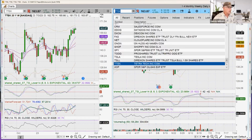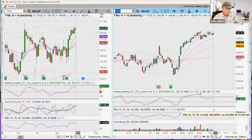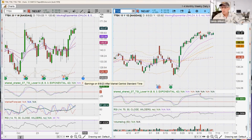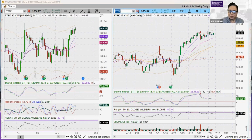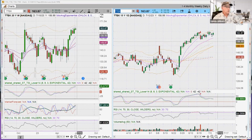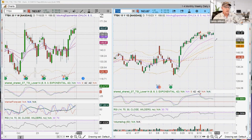This is TTEK. I think it's in the pollution business. It just showed up on my system with a signal, and I liked it. It's still basing. It's not broken out, and I had a signal before that, so that's what I like. I haven't bought it yet, but I'll probably get it today. Okay, so you haven't bought it yet, but you're going to get it today. Now your stop loss will probably be just slightly below the 158 level, I would assume.